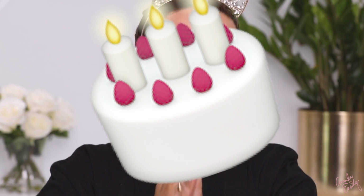Today, we are doing a full coverage foundation routine, which means cake that face. I'm a full coverage queen. I love full coverage makeup. We love it. Even when my skin is acting fine, I still like full coverage. I like how flawless it looks.